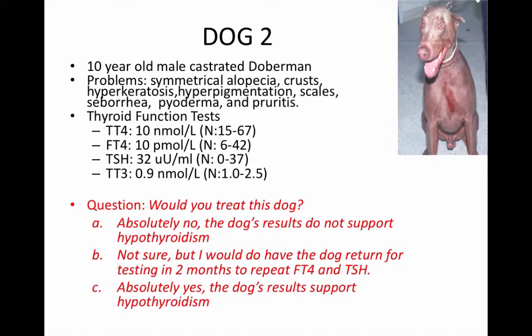And in this case, our testing goes on to show us that the total T4 is low. The free T4 is low normal, but I'll emphasize, in the normal reference range. TSH is normal. And T3 is slightly low.